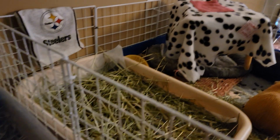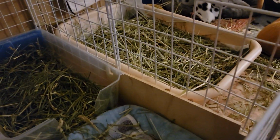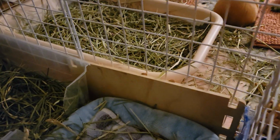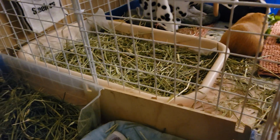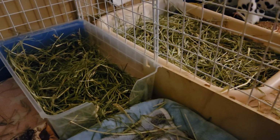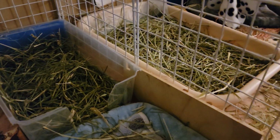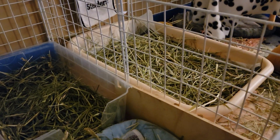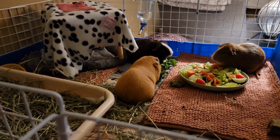But anyhow, yeah, Joey yesterday evening was truly trying to chew through the bars. So I put his hay bin like that. I put this little piece of wood here so he can't access those bars so easily with his mouth. Yeah, we'll see how this goes. But so far, he has not done that since I put those there. The only thing I don't like about it is it really does separate him even more from these two. And he does want to be with them.